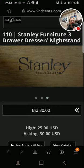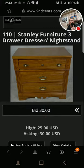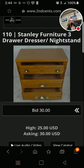I got $25, $30, $25 now, $30 go. I got $25, $30 on the Stanley Furniture. Fair warning now. All in, all done. $30, yes. Sold at 523, $25.